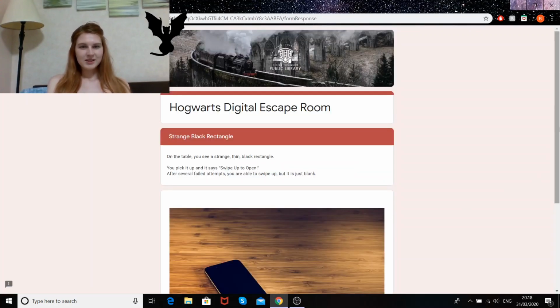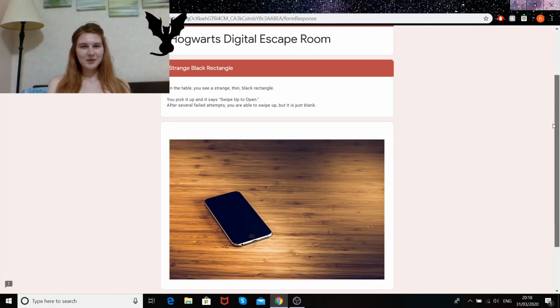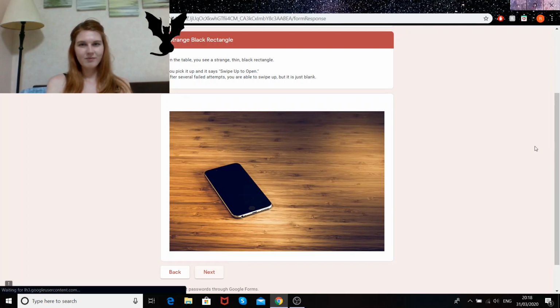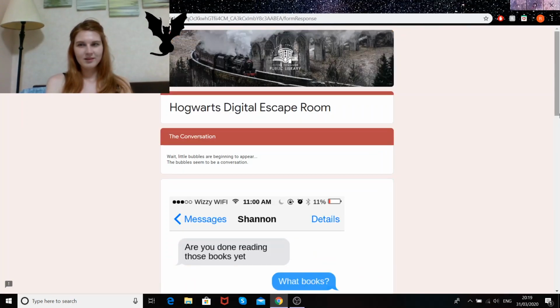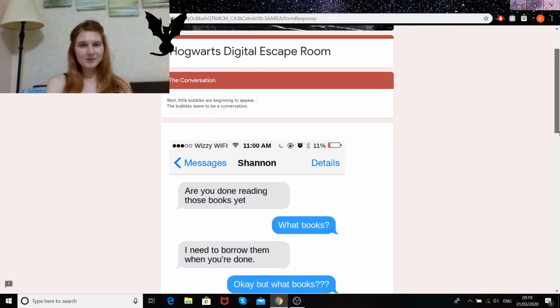On the table you see a strange thin black rectangle. A phone. You pick it up and it says swipe up to open. After several failed attempts, you are able to swipe up, but it is just blank. Wait, little bubbles are beginning to appear. The bubbles seem to be a conversation.